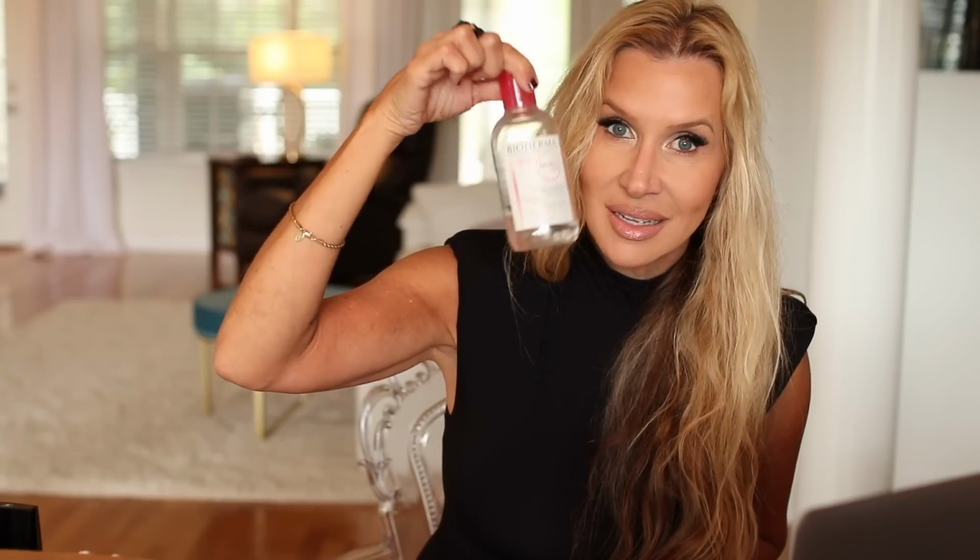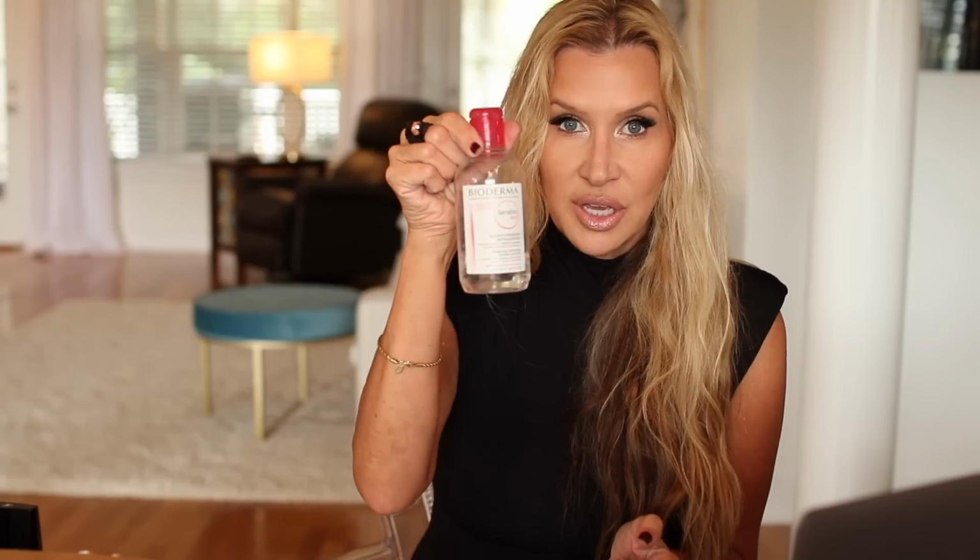I use this, the Bioderma. But when I have on waterproof eyeliner or a mascara that is tough to get off, you guys know the ones, like that Maybelline, I had to quit using it and I love it, but it just would not come off. First, I do this, and then if it doesn't come off, then I will go in with something like this, or if I just flat out know that I've got a lot of eye makeup on, I might go straight in with this and then go after with this.